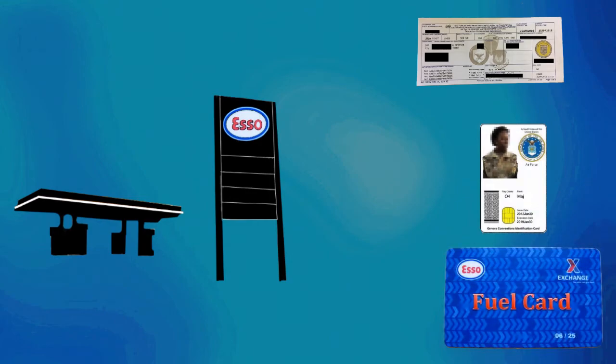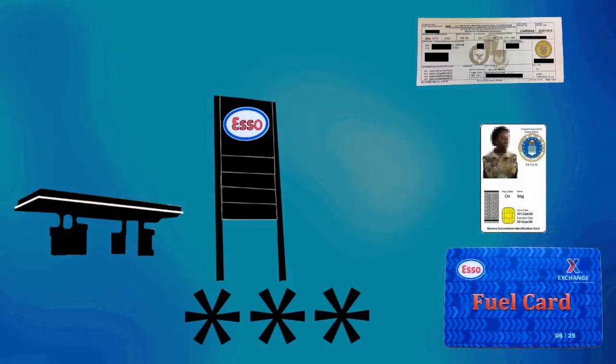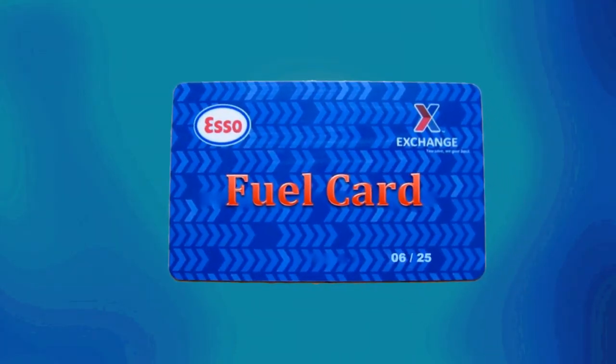After you've pumped gas at an Esso station and are ready to pay, bring your registration, ID, and fuel card to the cash register. You will provide your PIN instead of electronic signature to confirm you are an eligible card holder. After the card is approved, the purchase will be pulled from your prepaid account. It is not possible to pay for fuel at an Esso station using the fuel rations card without using the prepaid account.